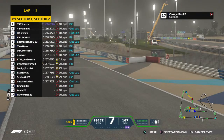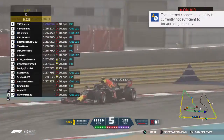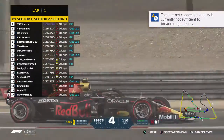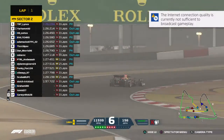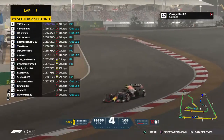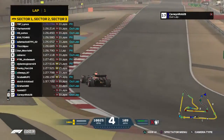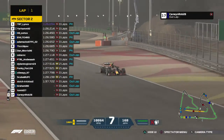On board with Carwin Rob then, as he is on an outlap at the moment, and Carwin will be hoping for a slightly less embarrassing run. Now I've got a warning here about the quality of the stream, so fingers crossed it's not going to be any issues. Hopefully you can all still hear me. So Carwin will probably want to not dig up what happened last week.